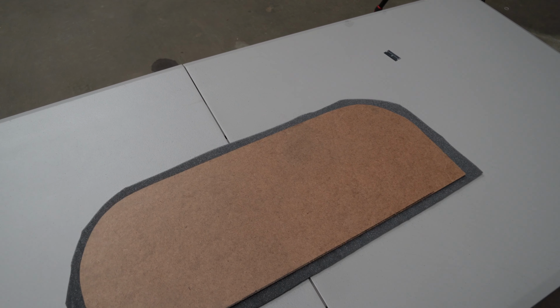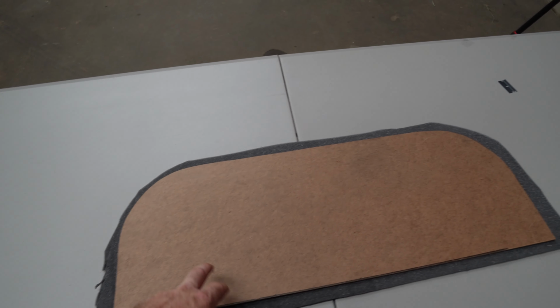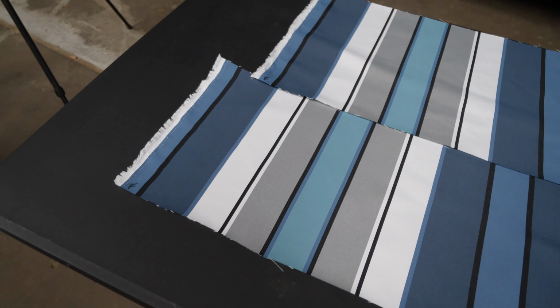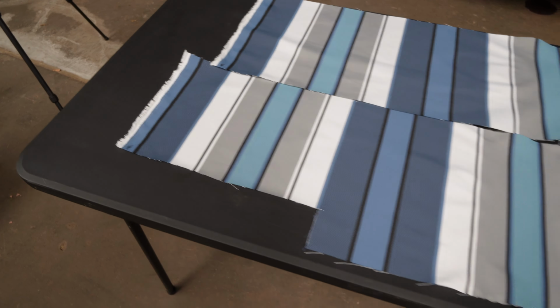And I'm going to wrap it with the material, and then I'm going to try to wrap it with this piece of fabric right here because it's a little bit smaller. I didn't realize when I cut these pieces that it had this little cutout in it. So I'm just gonna go ahead and try to wrap this material to this piece right here. Just practice.